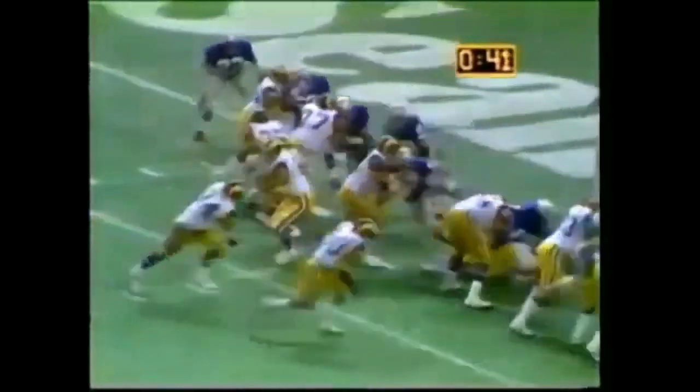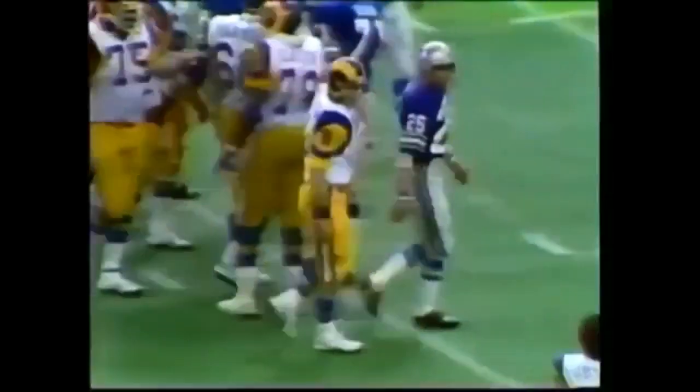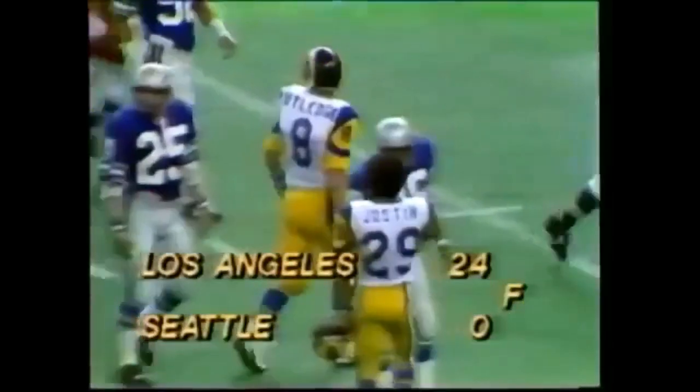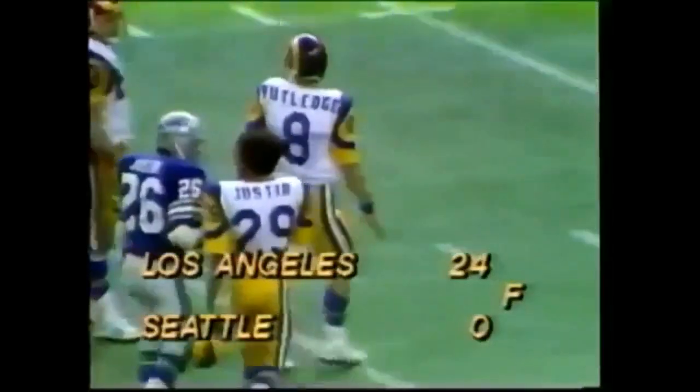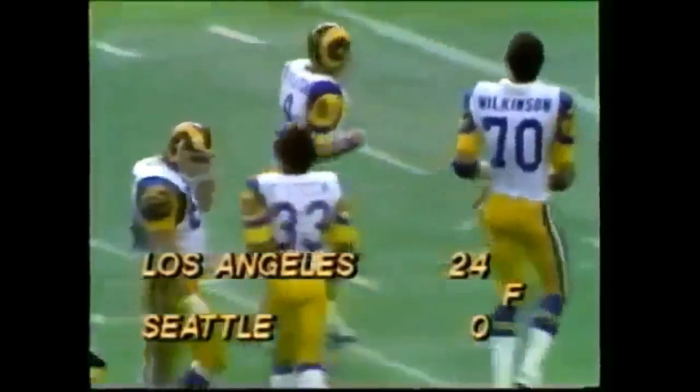McCutcheon and Peacock. And he's going to be grabbed from behind, and down he goes. And it's Terry Beeson, who's been all over the place, has swallowed him up. Back a fumble punt by Tony Green, got another touchdown. They led 21-0 at the half, got a field goal in the 3rd quarter to win it 24-0.